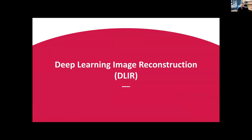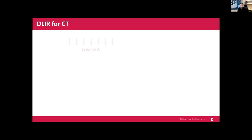All right, let's talk about deep learning image reconstruction. There's several different forms of this. This is really helpful, okay?